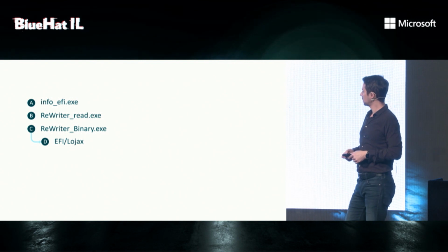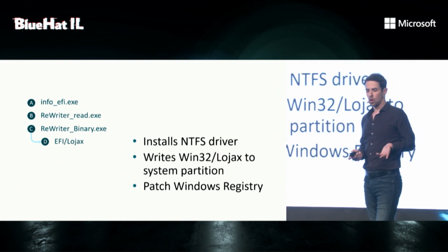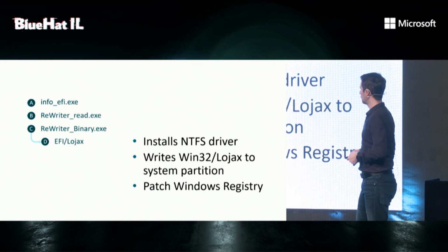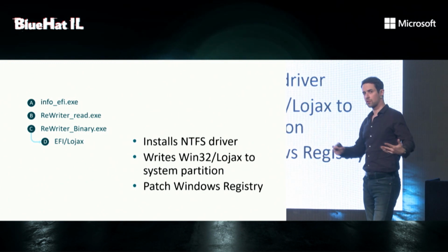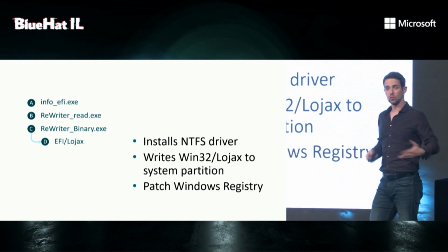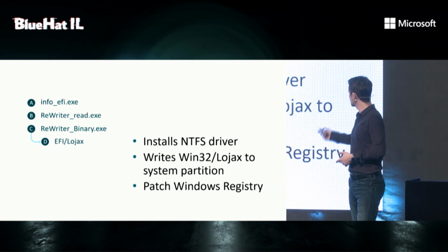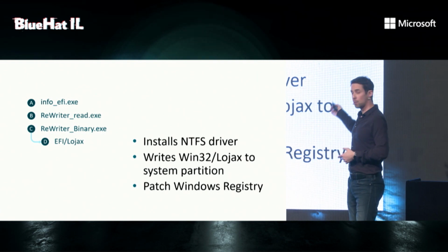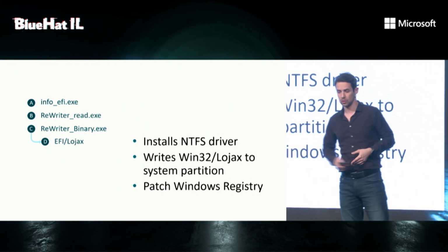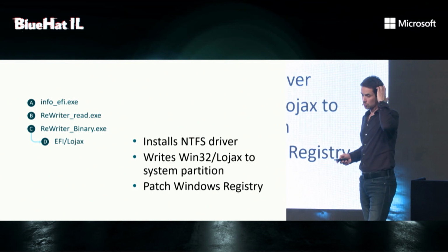So what does the UEFI rootkit, the LoJack's EFI rootkit, actually do? Well, although the implementation was far from trivial, from a high-level perspective, the functionality was pretty straightforward. As it is the first thing that starts running when you power up your computer before Windows starts, it had to load an NTFS driver to allow read and write operations. Afterwards, it would write the small agent, that Win32/LoJacks component, to the system partition, and then it would ensure its execution by patching the Windows registry.